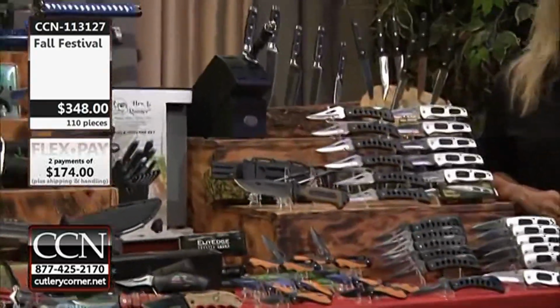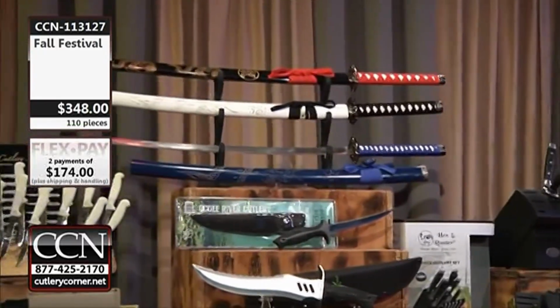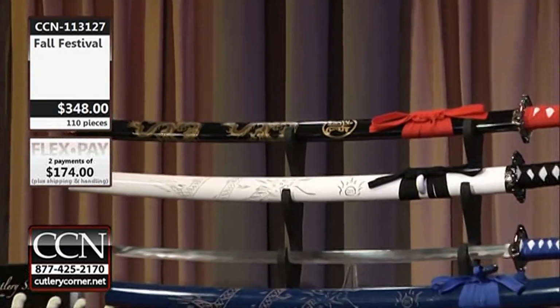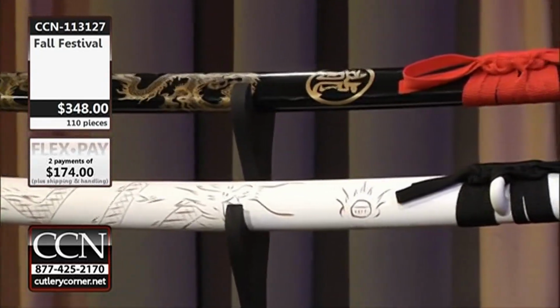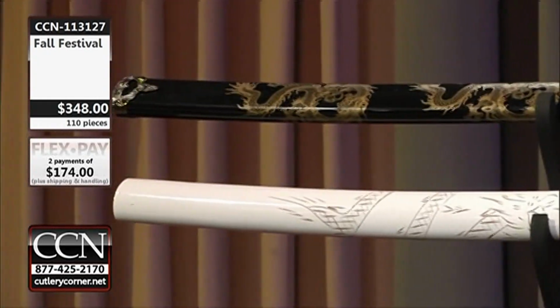I know we covered a lot today, but that's great because there's a lot here for you to work with. This is just from our warehouse to you. Look at those swords. Again, $79.95. That's typical price for a full-size samurai sword. You can see the Hamon line on there.